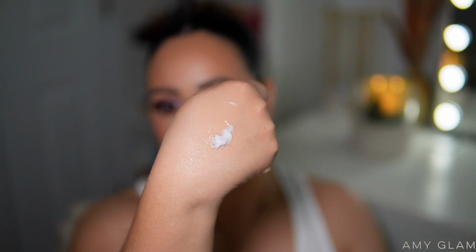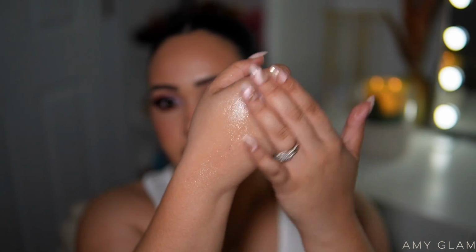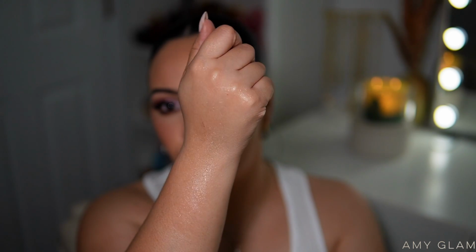So this is the texture of this moisturizer. It is like a thin cream mixed with a gel consistency, and it just sinks into the skin so beautifully.